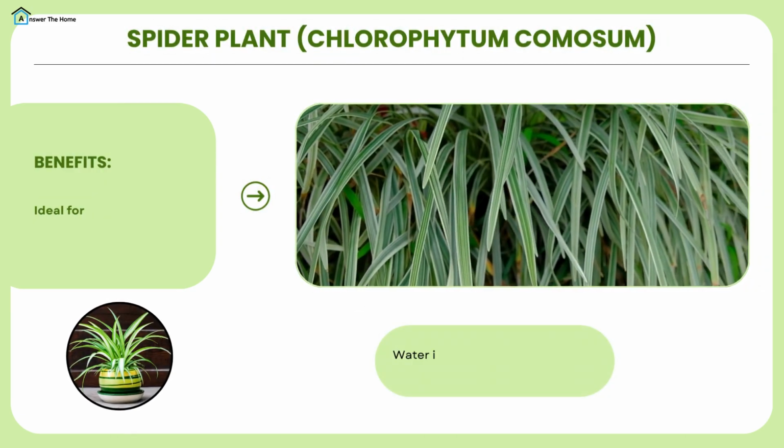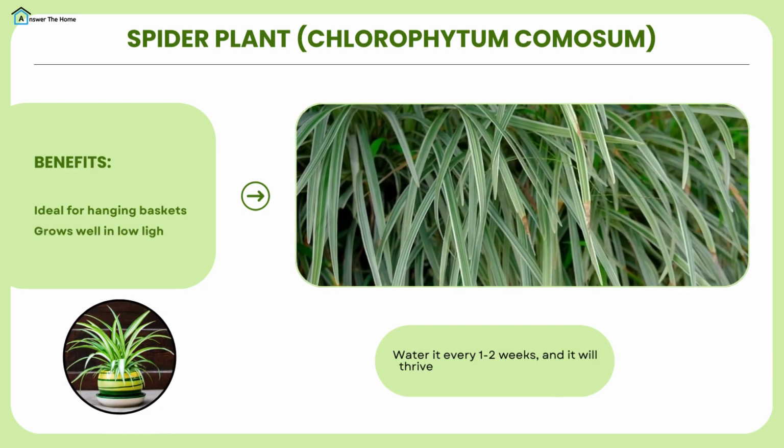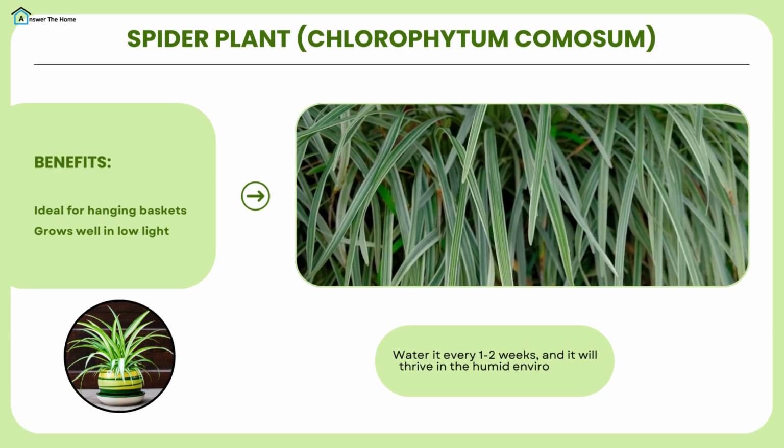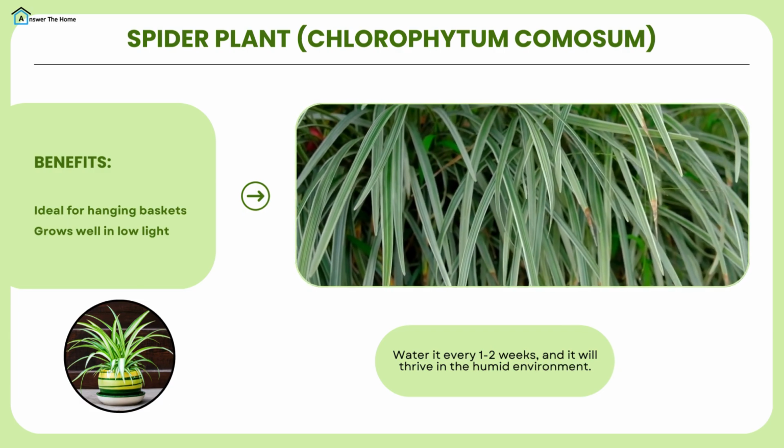Next, we have the spider plant. Known for its ability to grow in low light, it's perfect for hanging baskets in your bathroom. Water it every 1 to 2 weeks, and it will thrive in any humid environment.